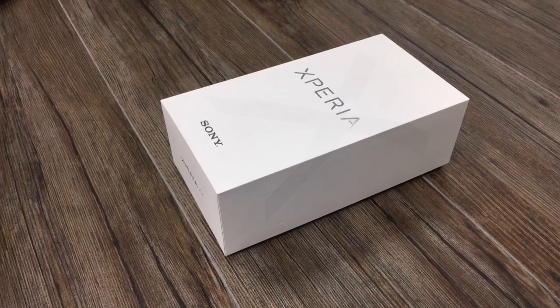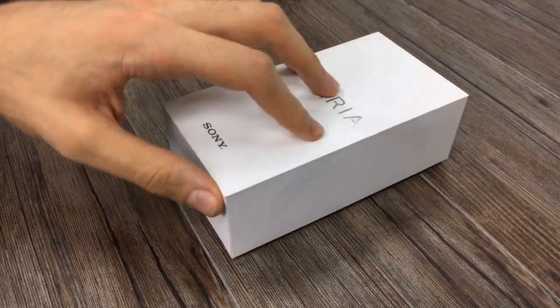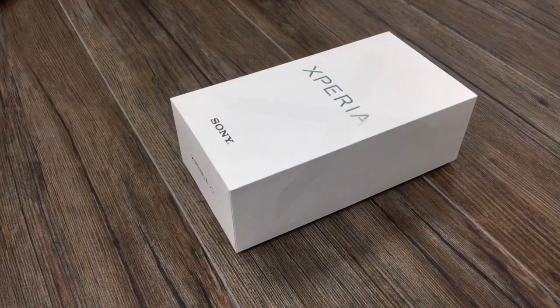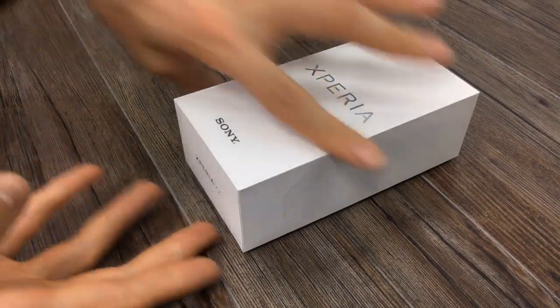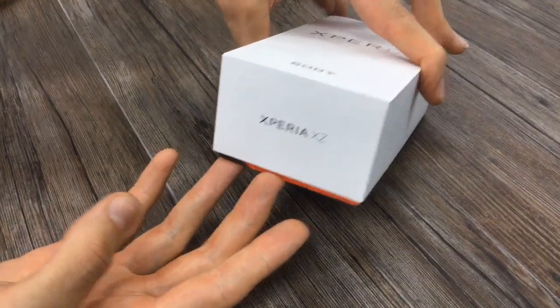Right, now I've got the comment section in front of me. We have had an old stream that was filled with comments from you guys. Sorry, I'm going to have to run through those super quickly for anyone new who's joining. Is this final software? Yes, this is a final software unit. We're really happy to say that we're the first publication in the UK to get the final retail software. Okay, what else do you guys want to know? Is it a compact or a normal? It is an XZ, not a compact.